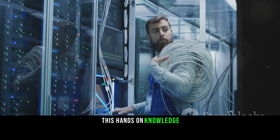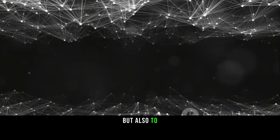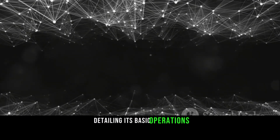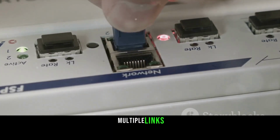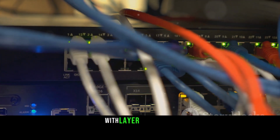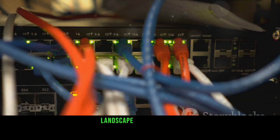This hands-on knowledge empowers you to not only implement these protocols, but also to confirm they are working correctly. Finally, we explored EtherChannel, detailing its basic operations and how it strengthens network communication. EtherChannel, with its ability to bundle multiple links, offers a boost in network performance and redundancy. With Layer 2 discovery protocols and EtherChannel, you are now well equipped to navigate the complex landscape of networking.